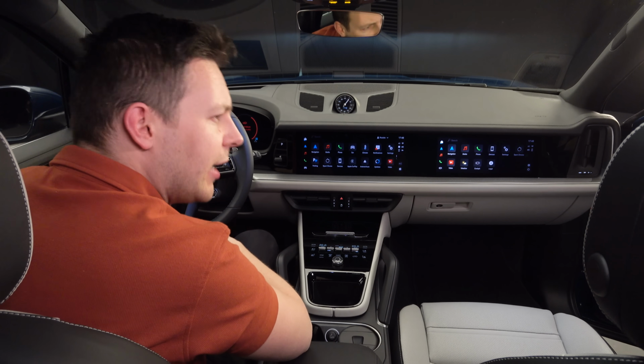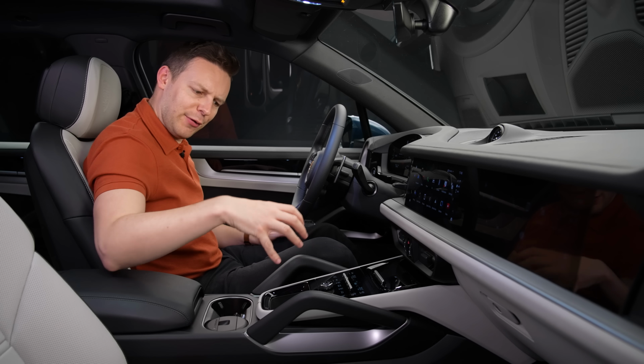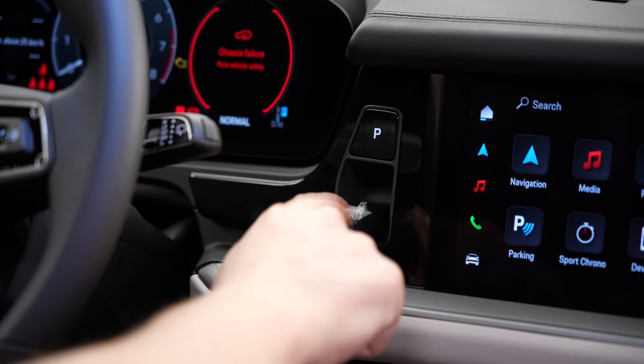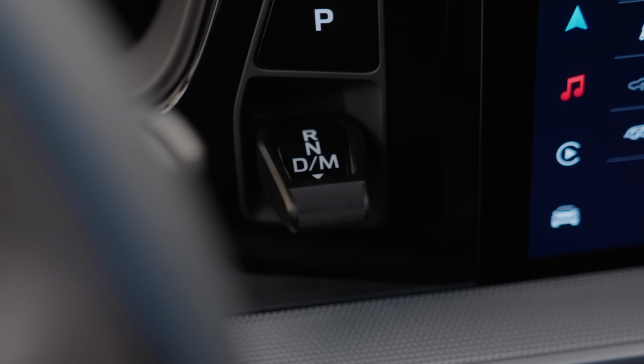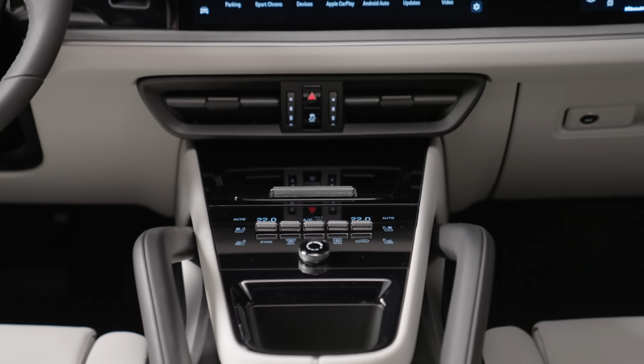And while I'm off down a tangent about new age controls, you notice something missing down here? Remember the old burly gear lever? Well, that's gone, and that's moved all the way up here. It means you can't shift manually on it anymore, but did anyone really do that in their Cayenne? Instead, they've copied the Taycan and freed up some storage space.